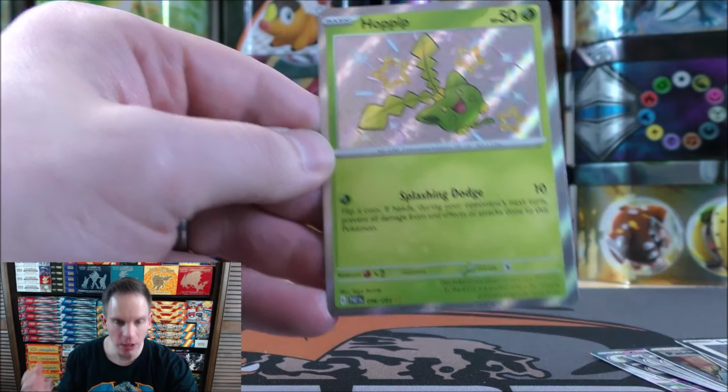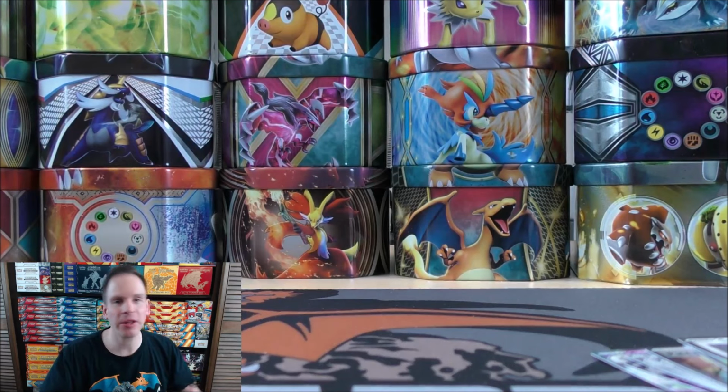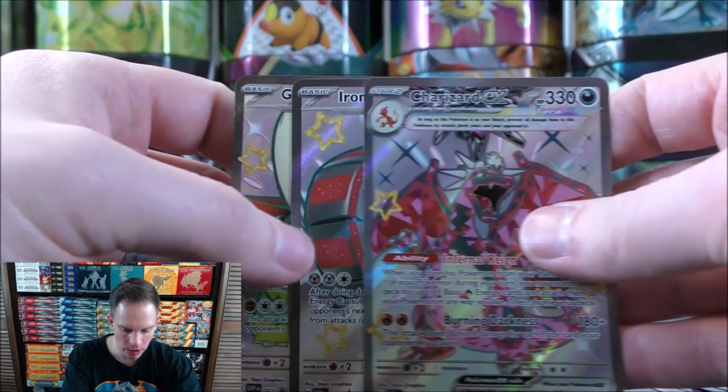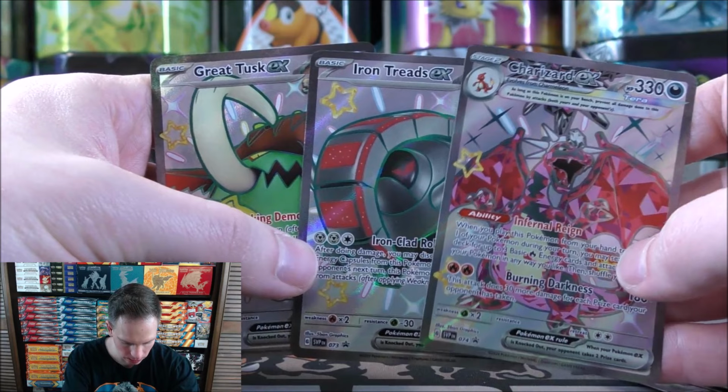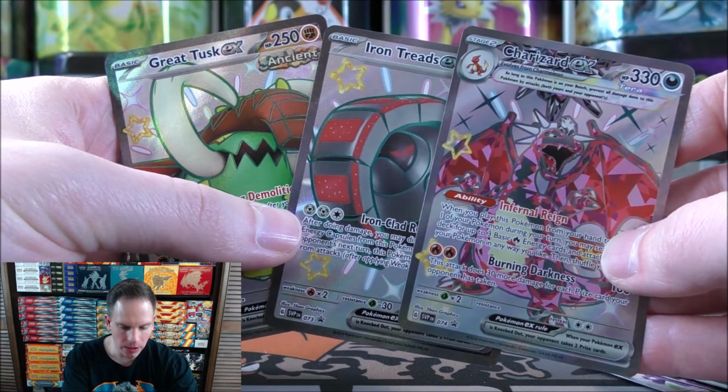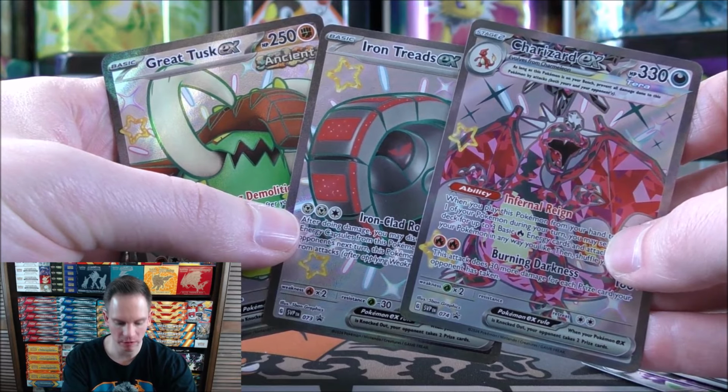So there is the look at the Paldean Fates tins, what's inside each of them, the complete set of three from Paldean Fates. Again, official release date for these tins would be today, February 9th, 2024. And before I go, I can show really the three promo cards just like that. There you have it, of course, Charizard, probably the most collectible and the most valuable.